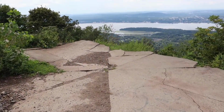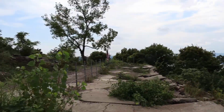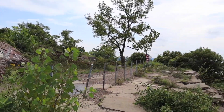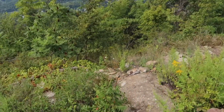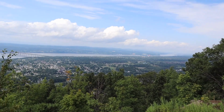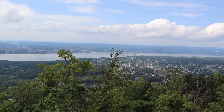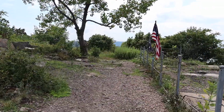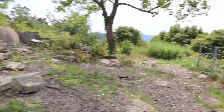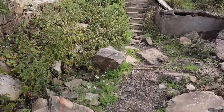But this is what it would have looked like. It would have looked just like this back in the days, just with these big buildings back over here. Some more remains over there of the building. And this is the back of the building. It's a cool overlook of it. So I'm just walking back over here to this path. It's a little bit left of the building here. There's a set of some stairs over here also. This is very cool to see out here.